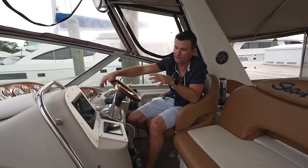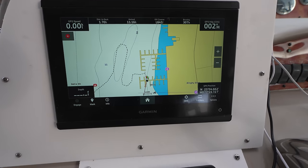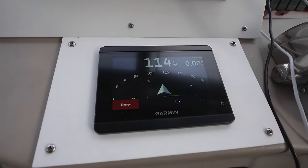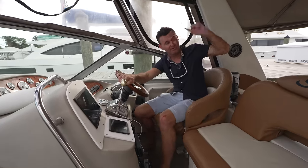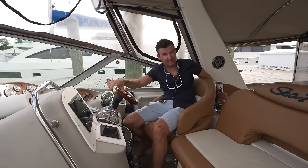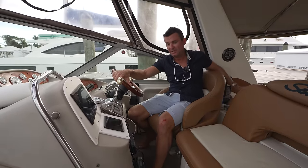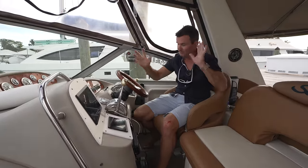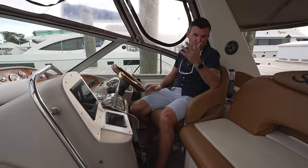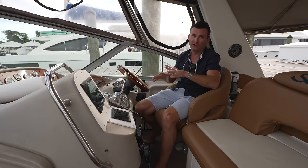It's got a brand new Garmin 9-inch chart plotter that connects to the brand new Garmin autopilot head unit here, which connects to the brand new autopilot hydraulic pump and connections in the back. So it is all brand new for that. Works great. The autopilot is amazing. We didn't have an autopilot for the first month we were doing it. Makes all the difference having that.